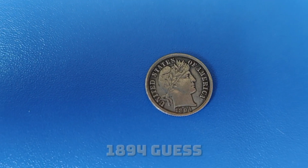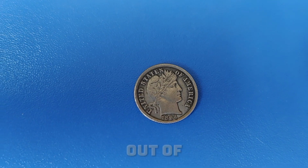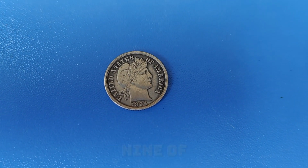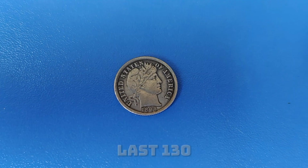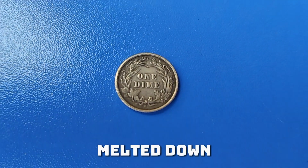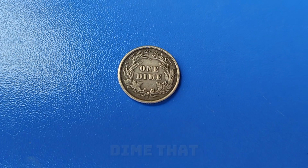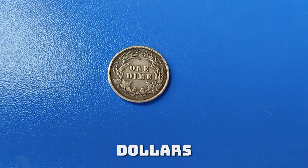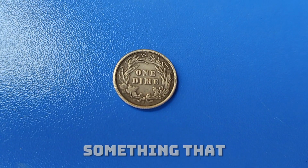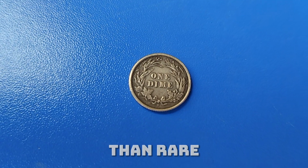So why is the 1894 Barber dime so valuable? Here's the shocking part. Out of the 24 that were minted, only 9 are known to exist today. Yes, only 9 of these historic coins have survived over the last 130 years. Some were spent and lost, others melted down, and one was even believed to have been used by a mint employee's daughter to buy ice cream. A single dime that could now be worth hundreds of thousands of dollars used to buy a frozen treat. The rarity is off the charts. Imagine owning something that only 8 other people on the planet can claim to possess. It's rarer than rare, it's mythical.